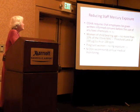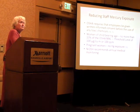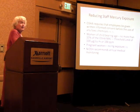And NIOSH actually recommends annual medical monitoring, though the medical monitoring is not going to state a lot unless there's an acute exposure, because standard medical tests don't show it up. And any tests that we might do otherwise, such as porphyrins or anything like that, NIOSH isn't going to know about it anyway or accept it.